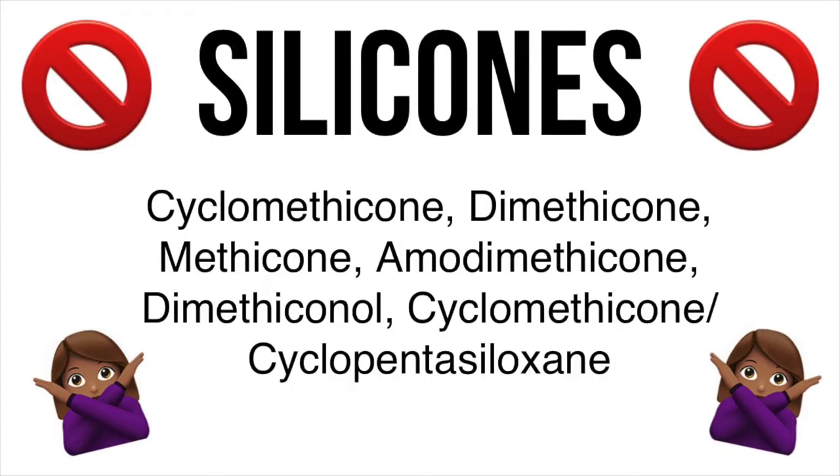We also want to avoid silicone. Silicone might give you amazing slip while you're detangling in the shower, but over time, it actually can be damaging to your hair. It creates a barrier over your hair, not allowing any moisture to penetrate the hair shaft. And it can create product buildup, which is not good for your scalp, which could also stunt your hair growth.